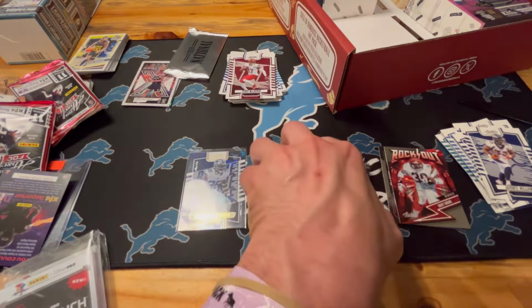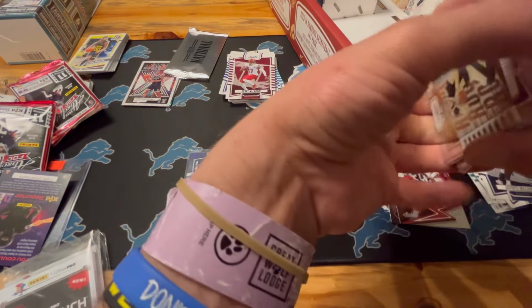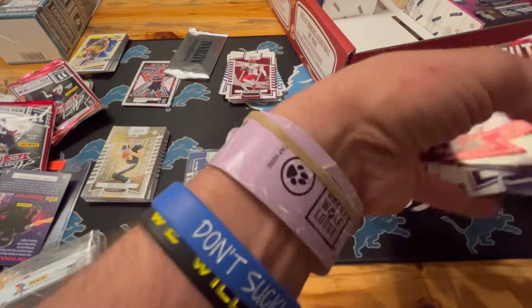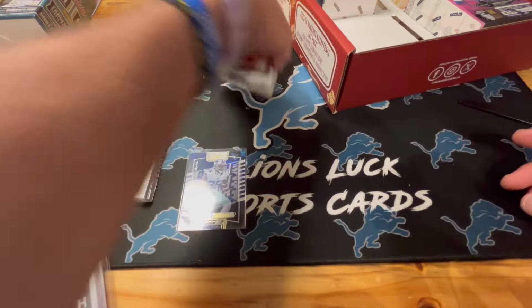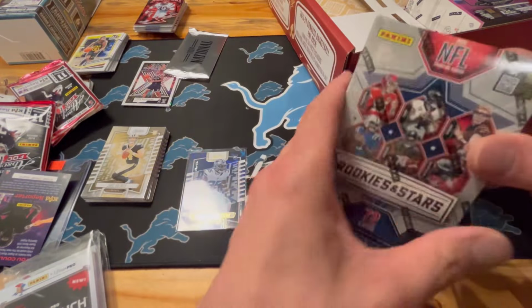All right, so... big W on that first one. I don't know what those go for, but anytime you pull a one-on-one is awesome. I will take that for sure. All right, keep it moving. Let's get into rookies and stars. This is a very nice product as well.